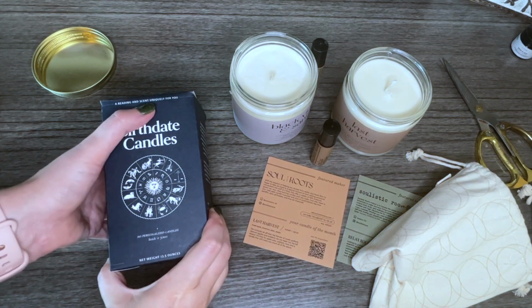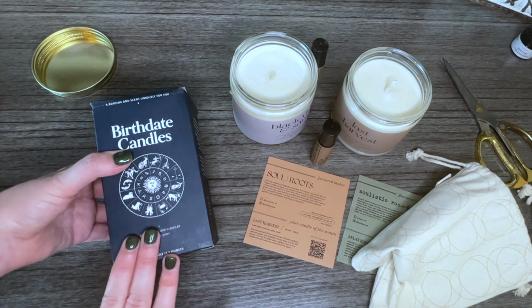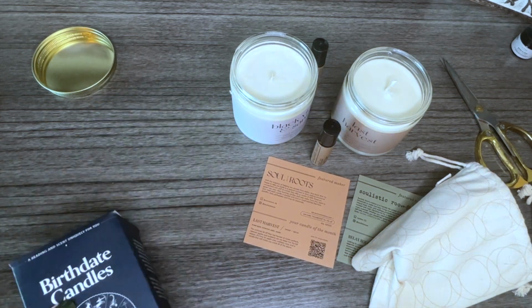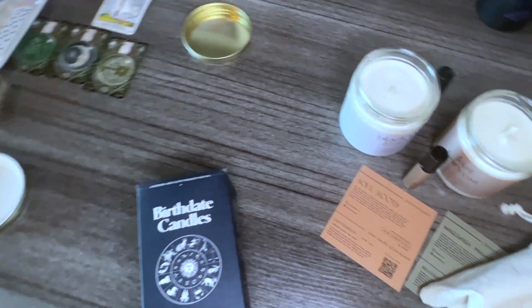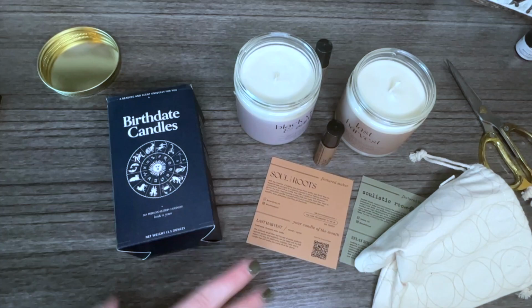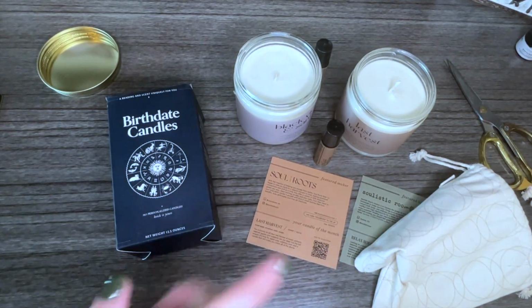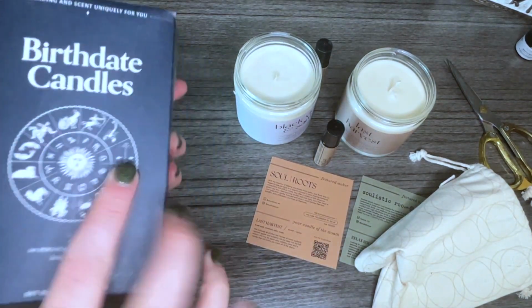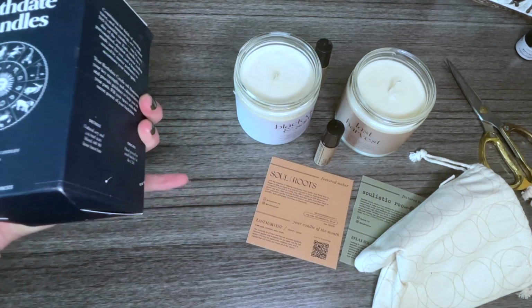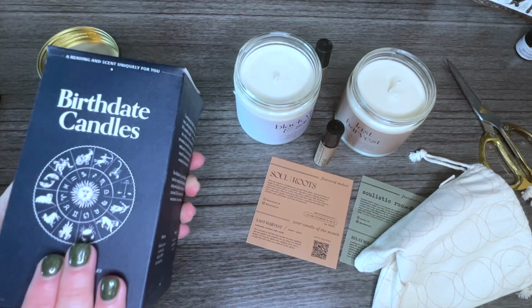So it's a reading and scent uniquely for you, and it incorporates tarot. If you guys don't know, I love the tarot. I read tarot. I'm actually at my tarot table right now. You can see that was the reading of the day over there. But yeah, I have another channel, Kitty Outside the Box, if you're into tarot and spirituality. I'll link it down below. They incorporate what your tarot card is, because every birthday has one. I actually knew mine already, but I think this is so cool.